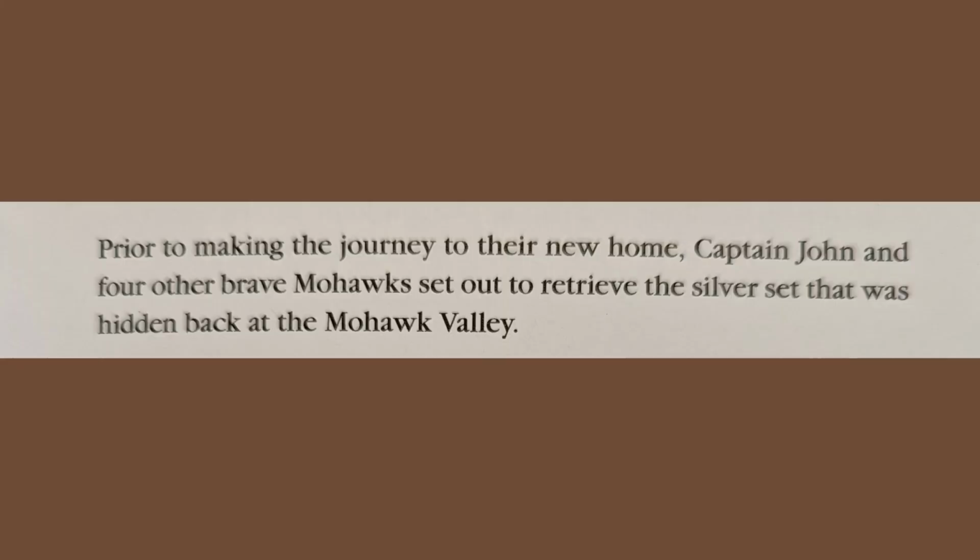Oh, very smart. Prior to making the journey to their new home, Captain John and 4 other brave Mohawks set out to retrieve the silver set that was hidden back at the Mohawk Valley. So only they knew where the silver set was, right? So they could try and sneak in, take it, and go back.